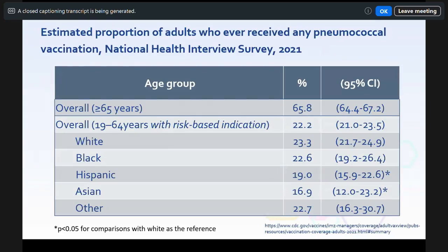Dr. Lair presented some of this coverage information already, but I'll go into a little bit more detail here. As mentioned, looking at the National Health Interview Survey data, 65% of adults aged 65 and older have received a pneumococcal vaccine, while only 22% of adults aged 19 to 64 with a risk-based indication have received one. If we look at the breakdown by race, among the 19 to 64-year-old at-risk group, Hispanics and Asians both have significantly lower coverage compared to whites, who had the highest rates of vaccination.